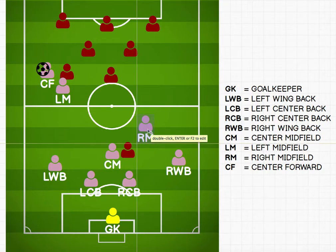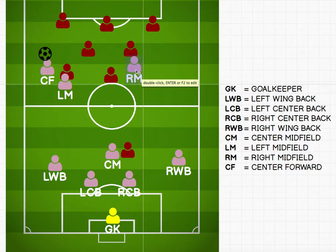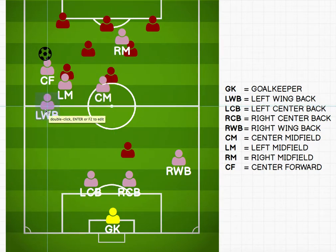The second one is related to that. So say we do that. Say we clear the ball out to this kind of area. The center forward's got it. They're getting supported by this left attacking midfielder. The right attacking midfielder is pushing up, making some space. At that point, the center midfielder's pushing up. Left wing back's going to come up to support, and the right wing back's going to push up.